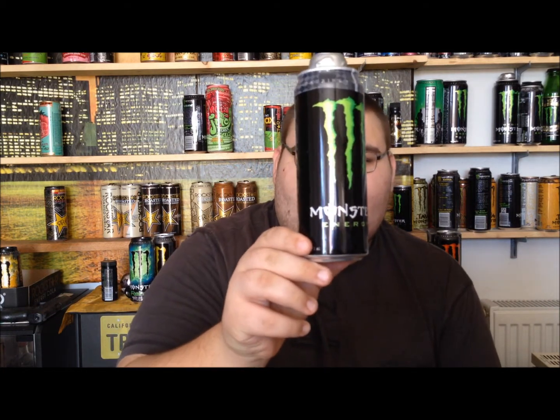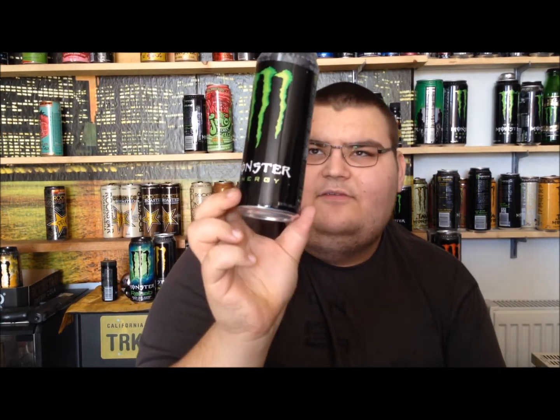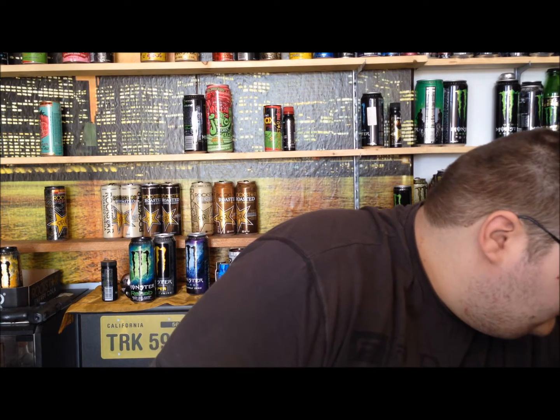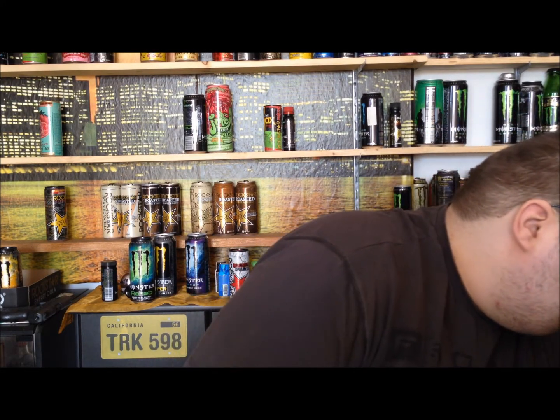Monster Energy Mega. Well, not mega here. 720 milliliters. The new one with nutrition facts. I hope I find the screw top for it in this box. Yes, here it is. And we go on.